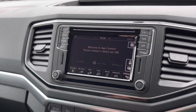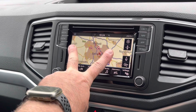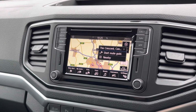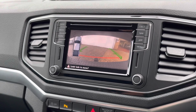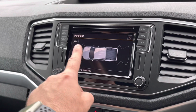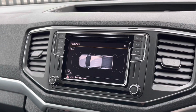This system is also fitted with satellite navigation. As you can see, it's easy to use. You can pinch your fingers across the screen to make the screen larger or smaller. You can also pull the screen across to find your ideal location. If I pop the Amarok into reverse, you will notice a reverse parking camera. It's also fitted with Park Pilot technology for your front and rear parking sensors. This will help warn you of any obstructions when parking.